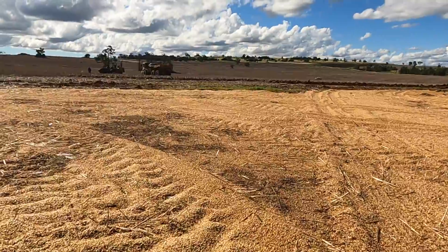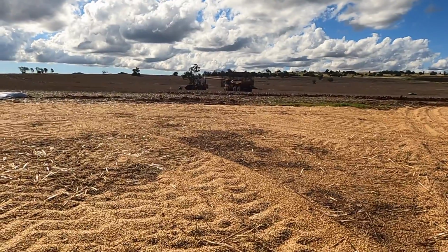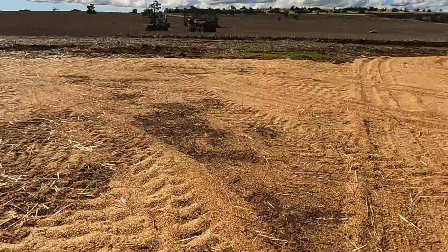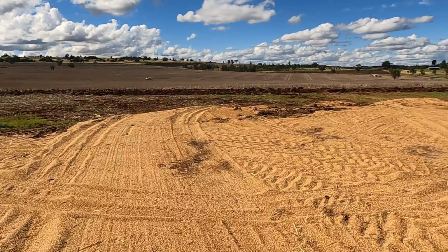So in the scheme of things, that's not too bad. It's still well worth doing it rather than leaving it out in the paddock. So anyway, it's worked quite well. Got a little bit of rubbish in the last few tonnes that we got off, just a bit of straw on that, but all in all, it's done a good job.